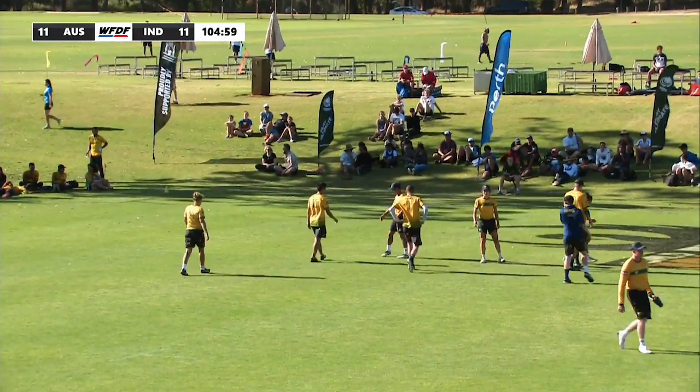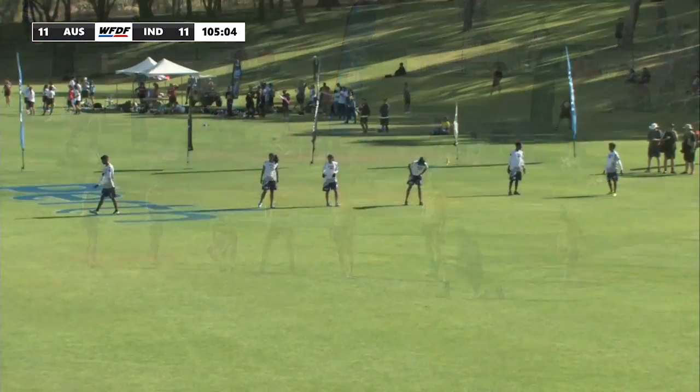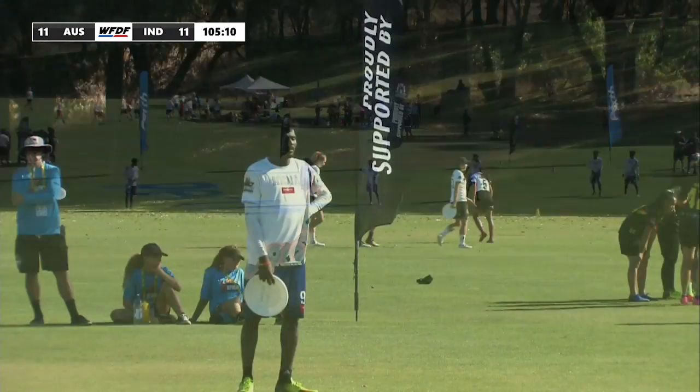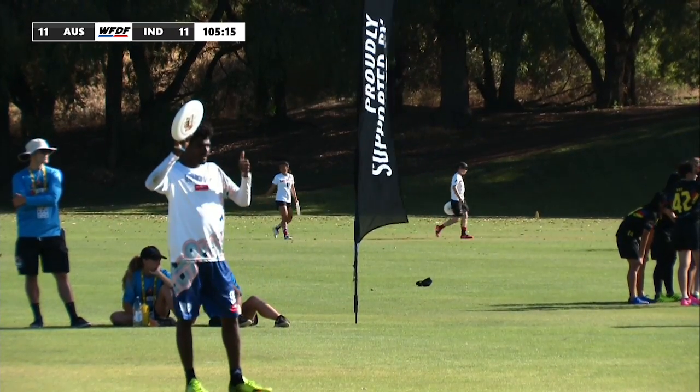My heart is racing and I'm not on the field. I wonder if many of the hearts out there are racing. I hope so, because they're going to need it. They're going to need everything they can on both teams to make this their game in the opening match of the World Under-24 Ultimate Championships.